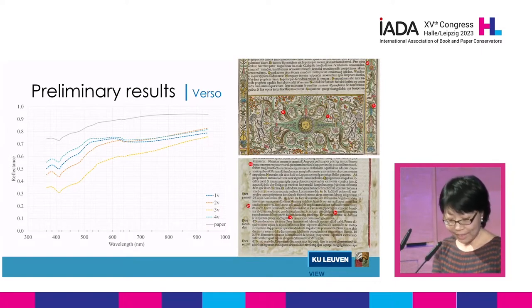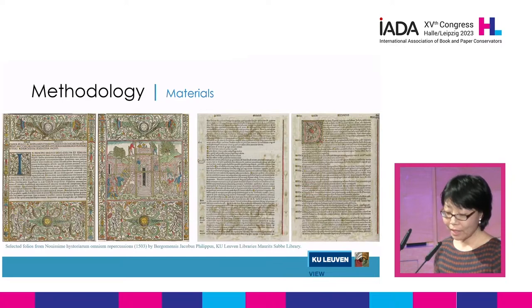So, yes, we're here. This observed variation in degradation states within the same object provided us a rare and unique opportunity to study the natural degradation of green colorants within historic objects. So how can we proceed to make the most of this opportunity?